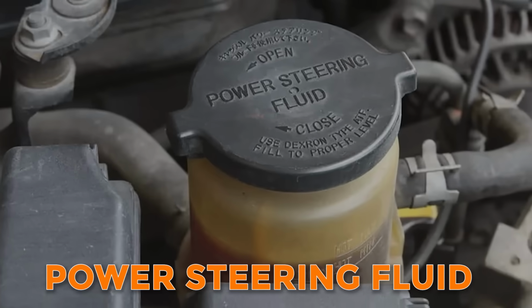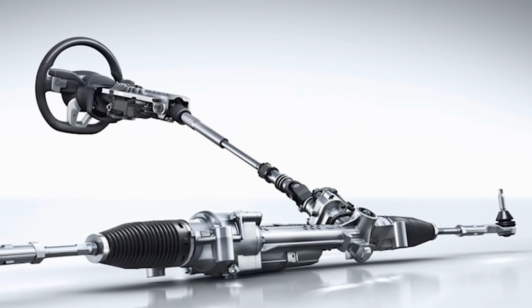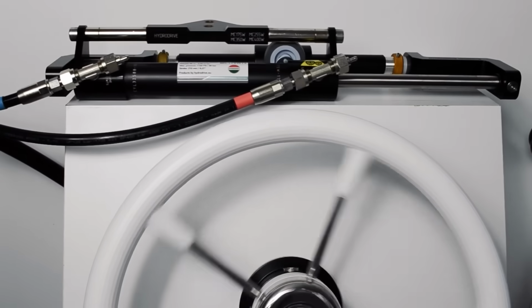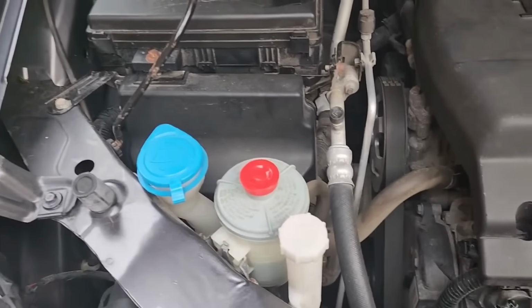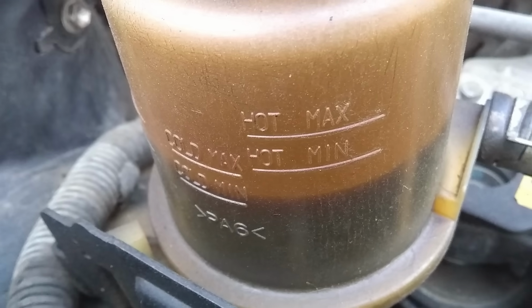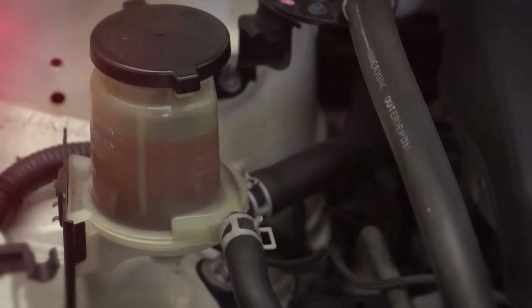And power steering fluid. Not all cars need this. Many newer cars use electric power steering and don't need any fluid at all. But if your car has a hydraulic power steering system, it's important to check the fluid once in a while. Look for the power steering fluid reservoir under the hood. It'll have markings for hot and cold levels, depending on the engine's temperature. If the fluid is low, top it off using the right type and keep an eye on it later.